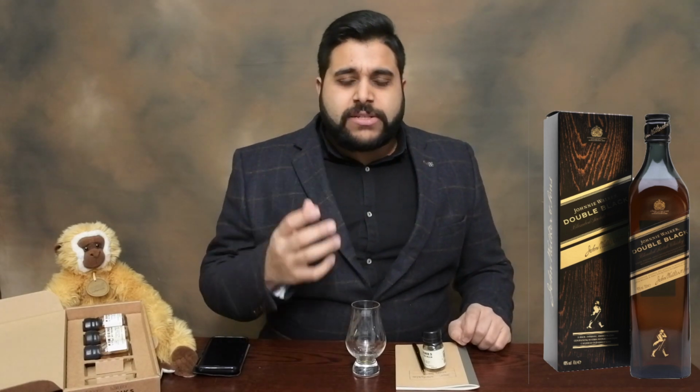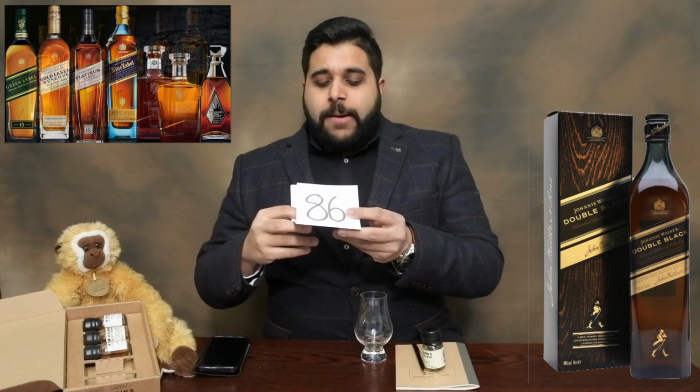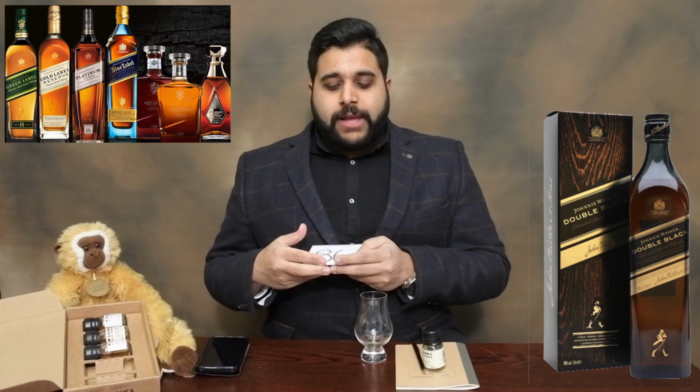In terms of finish, I'd say it's on the length of medium to long. It keeps going, but then it just cuts out after a while. It's still holding there currently at the moment in my palate. So, really nice overall. I'm going to give it a rating and I'm going to go here. Actually, no, I'm going to go here. I'm going to change my mind midway. I'm going to give this one an 86 out of 100.